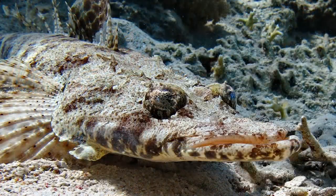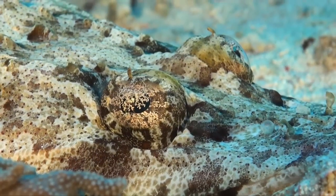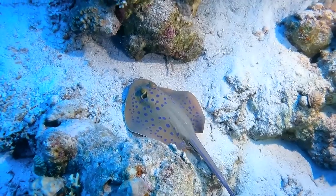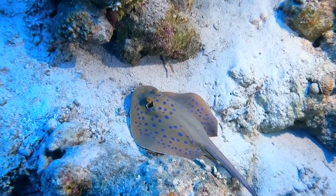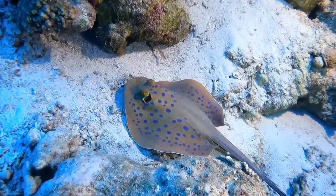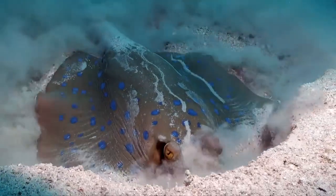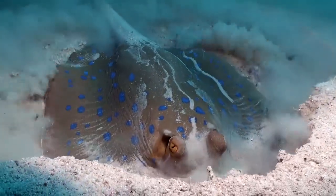This species is an ambush predator and uses its flat profile and tactical colouring to blend into the ocean floor. On the other hand, the blue-spotted ribbon-tailed ray takes a less subtle approach to predation, digging into the sand to find crabs, worms, bony fish and other small animals.